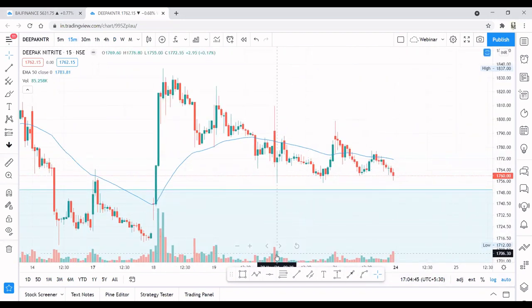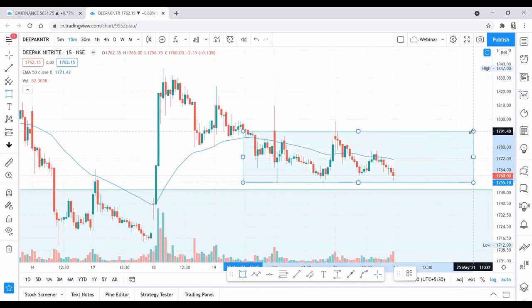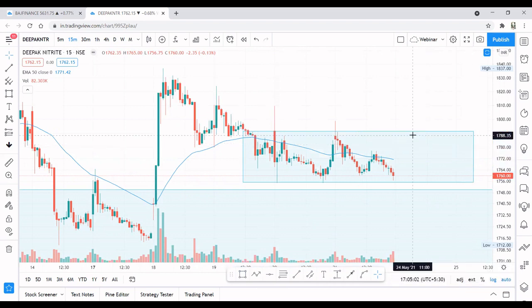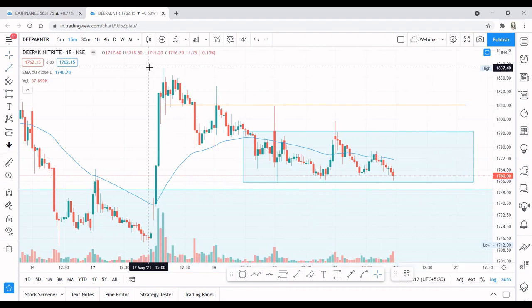It is currently in a consolidation. There's no momentum right now. The zone is between 1750 to 1790 levels. Above this, we can see 1810 levels and 1840 levels.